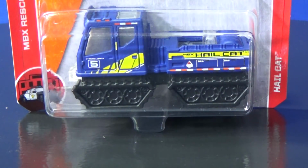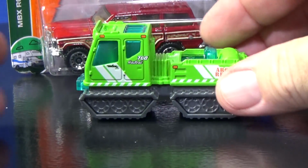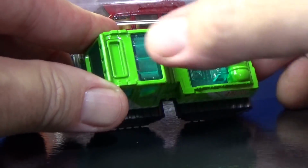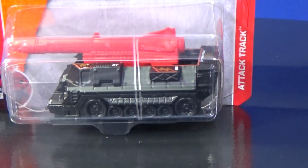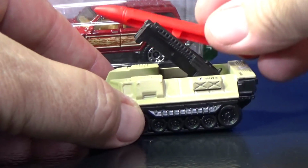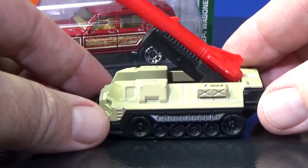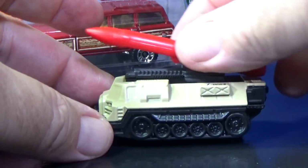So, well, it's something fun to drive around. That's okay. The Hailcat. I have opened up a sample before, so I'll just pick this one right here. Don't worry, it's coming. Here is the Hailcat. No moving parts. Has little tiny wheels on the bottom. The case had some play value as well. Attack Track has a missile on the roof. So I got one of my older samples as I'm stalling to try to get the missile in place. There is your missile. I don't know if this lifts. Oh yeah, it sure does. There's no launching mechanism, so you can pretend you're defending your country. Has little tiny wheels on the bottom as well.